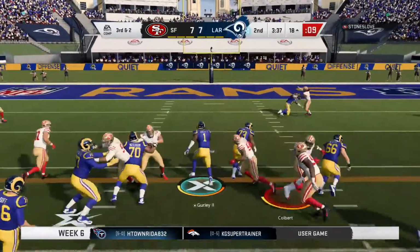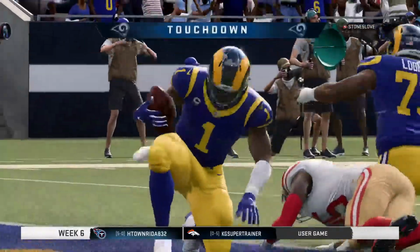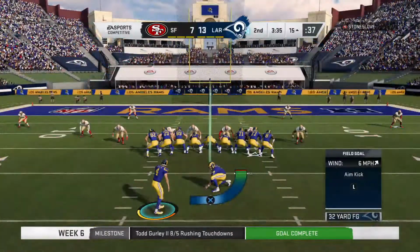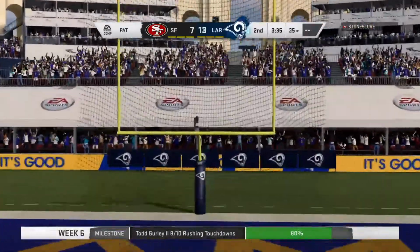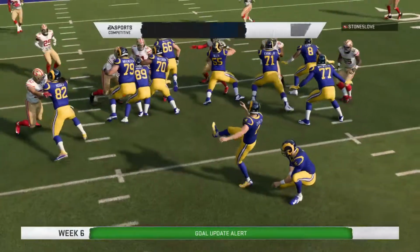They'll try and pick up the first with Gurley. And he'll get into the end zone. Touchdown, Rams. Todd Gurley with touchdown number 8 on the year. And the Rams have taken the lead. Zerline good with a PAT. And that makes the score 14-7.